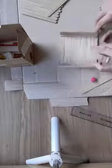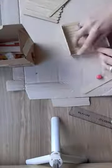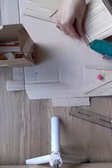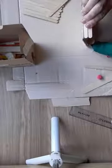So once you've stuck on your 2 little L shapes for your walls, you should end up with that. We can just go about filling in the other 2 edges. So that one there should fit in quite snugly where you've glued the 2 edges down. You should only need a dab of glue on that edge there and that edge there, just to hold it in place.